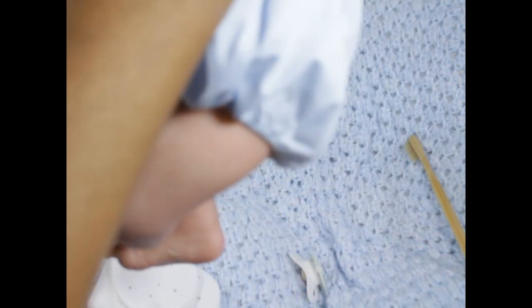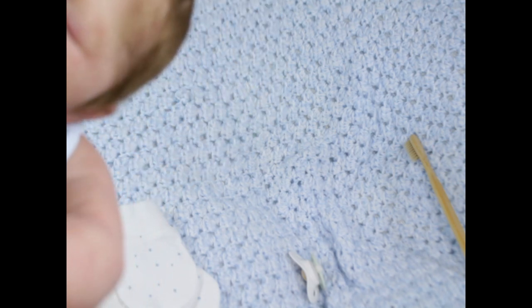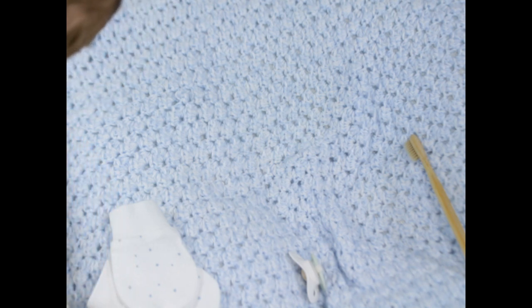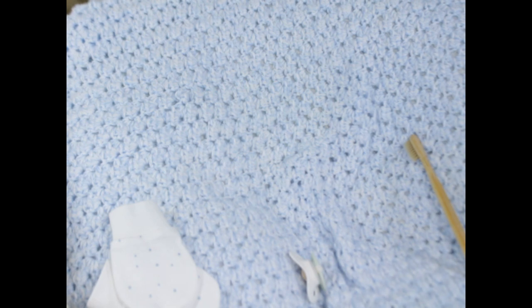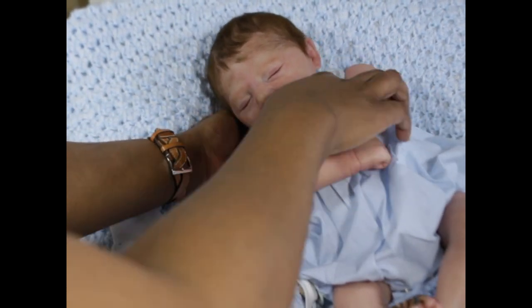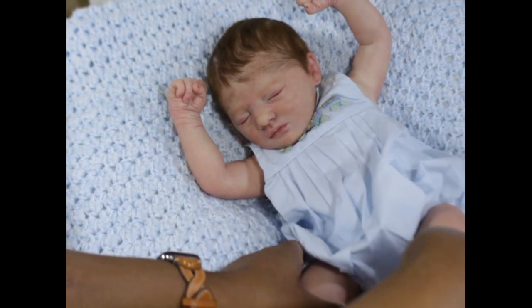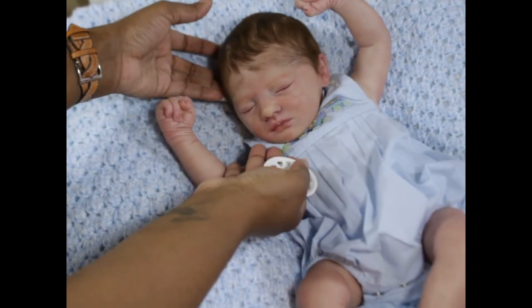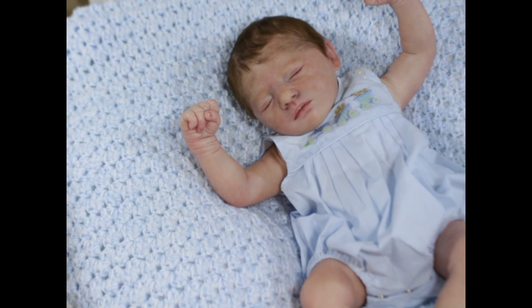Like I said, I haven't spent a whole lot of time with him because I literally just opened him up. But the detail in him is actually pretty subtle. It looks super bold on camera sometimes, but it looks exactly like it looks on camera, if that makes sense. It's not overly done. It's very natural. Her pictures are very true to life, I think. He's exactly like I envisioned him to be, based off of her pictures.